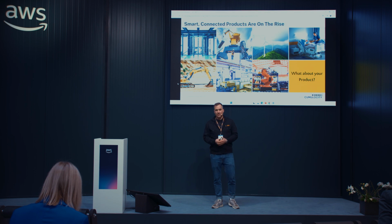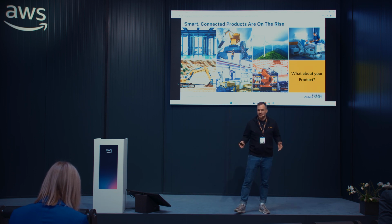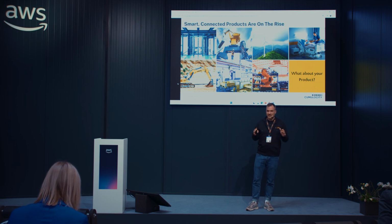So smart connected products are on the rise. We can see it if we go around the halls, we can see a lot of manufacturers of equipment which have really technical, highly optimized products. But a lot of these products are not yet connected. And I always ask why?